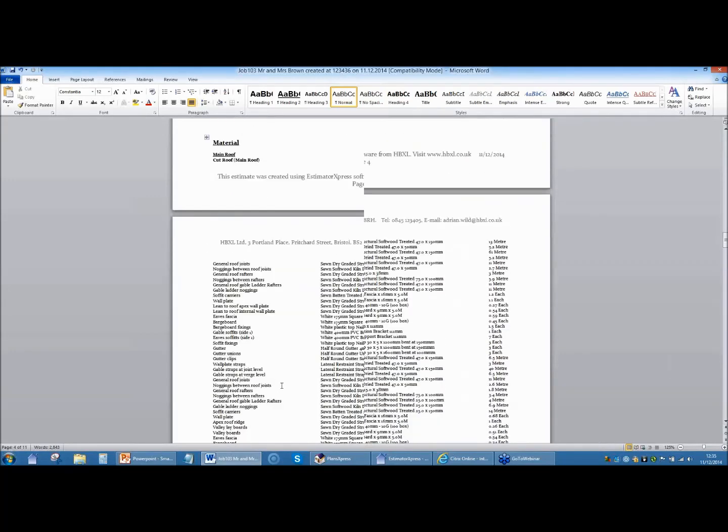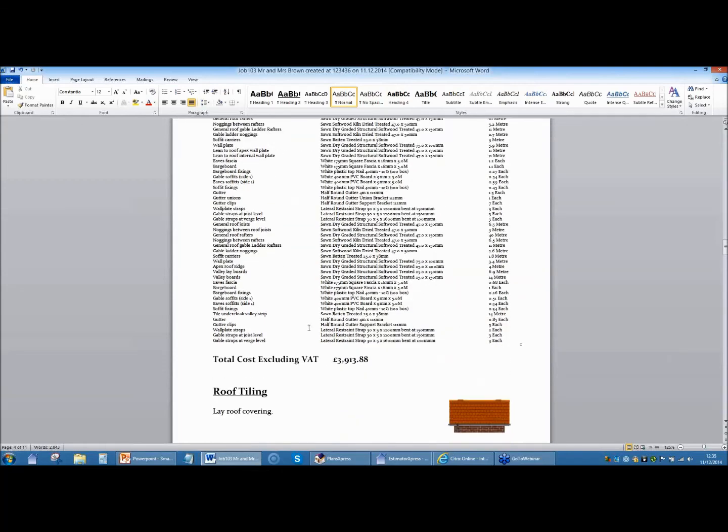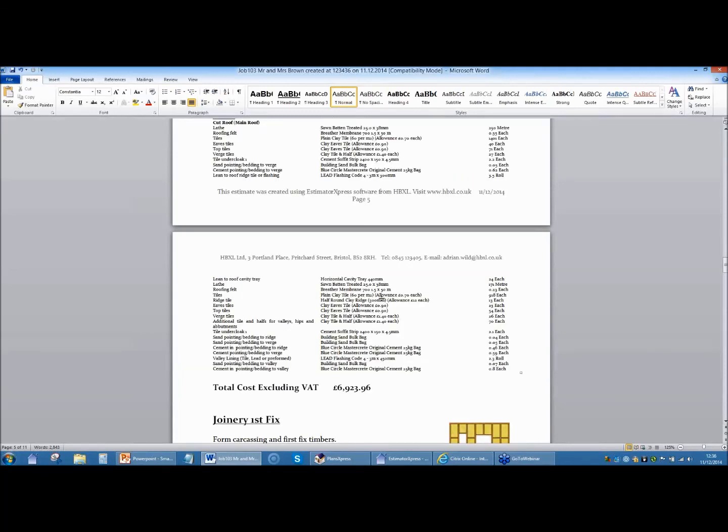Roof structure is fully described. All the fascias, gutter brackets, roof tiles, and so on. They're all in there. LED flashings, you can see it's picked up the LED flashing for us automatically. So the software doesn't forget about anything. If you're doing it late at night and you're tired, you can forget stuff and leave it, and you're losing money. There's all the cavity trays as well, they've been allowed for.